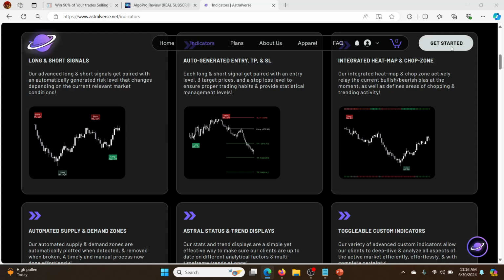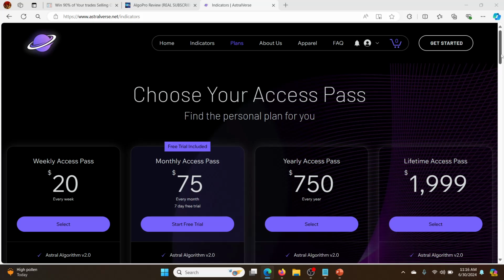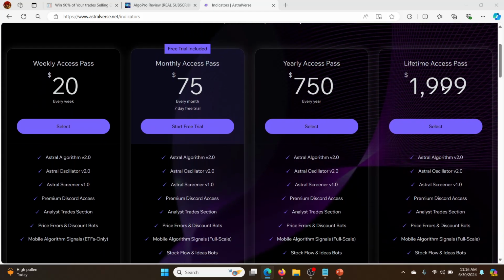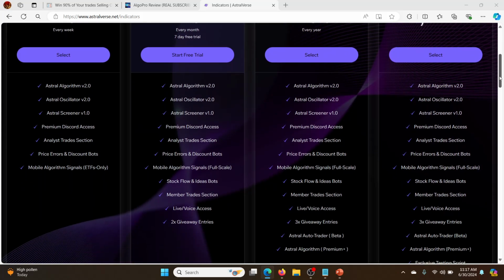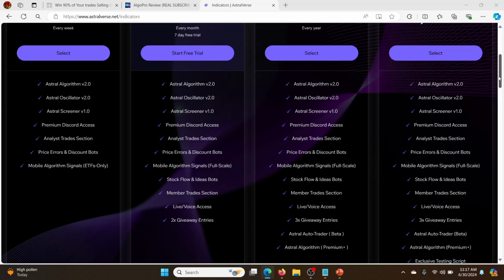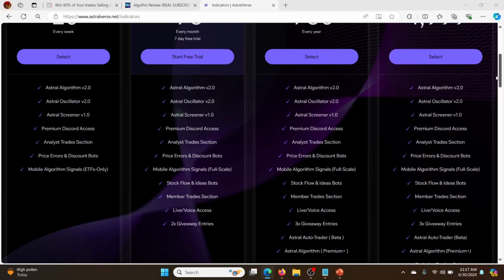You can see the prices for this if we click get started here. It's not cheap. If you look here, you get lifetime access for $2,000. Well, Algo Pro's only $149 for lifetime access. So this is extortionate, really, in comparison. And given that it really wasn't much better at all, in fact, I'd say it was significantly worse in some ways, I'm not sure whether I can really recommend this or not.